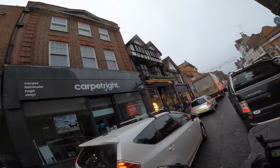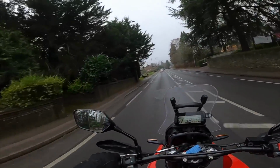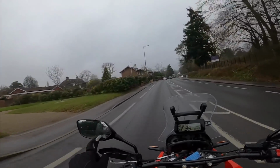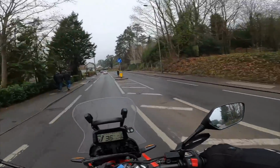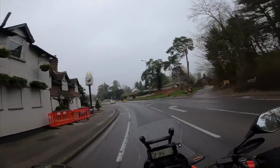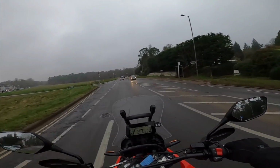It's time to chill. Right, mirrors are pretty good. I can see quite a lot behind me. It's only this bit where I can see my arms. All that bit there, this section here, I can see behind me quite well. So very good, very impressed with those. If you are going to take this off-road, they'll break. Trust me, I've done it. But for road riding, they're absolutely perfect.